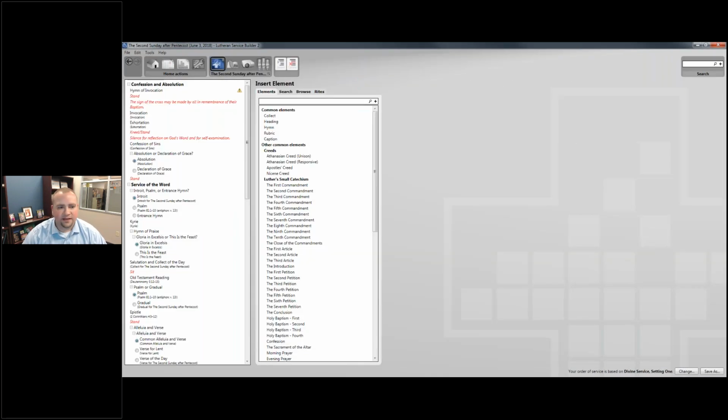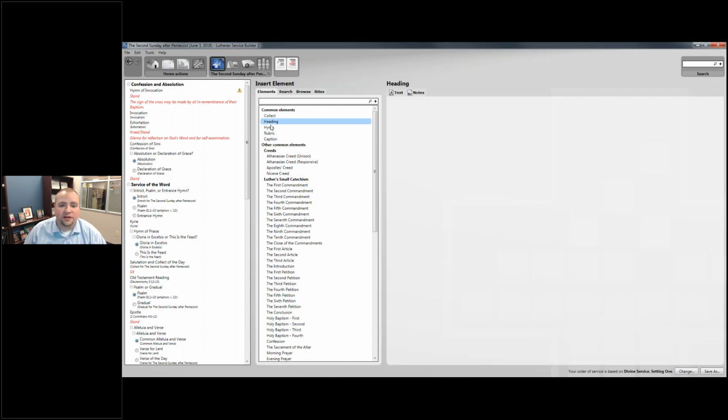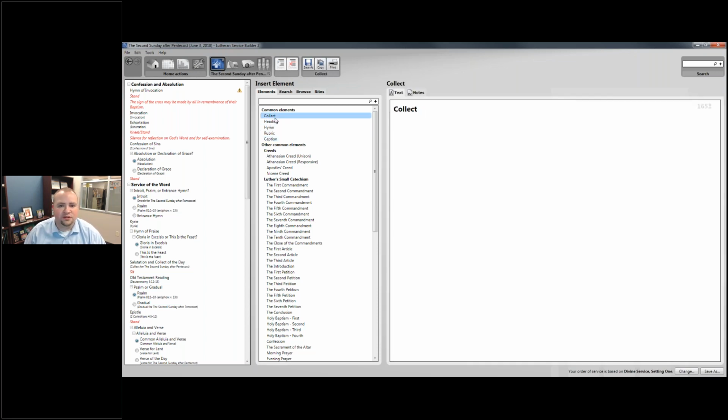Now, this takes you into the planning view. And on the far left, you have your order of service. In the middle, you have your toolbar for inserting, searching, and modifying or looking for which elements to include. And then when you click on them, it'll give you the more details that you need. And we're going to go through this in great detail.